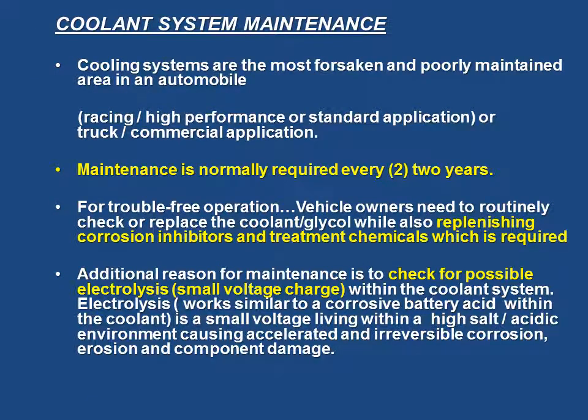Now, coolant system maintenance. I know we were talking racing, but it's racing as well, but usually this is for your commercial and automotive applications. Coolant systems are the most forsaken and poorly maintained area in the automobile. It really is. Hey, just pour the water in. Well, when you open the cap and it looks like the Wisconsin River on the inside, and that's not a good thing, then they wonder why it doesn't work. But anyway, it's the most poorly maintained area in the automobile.